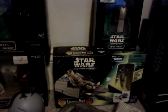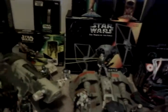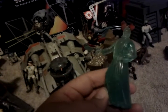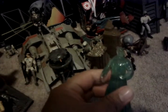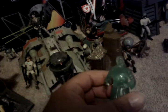Another one over here. There's the sneak peek on Episode 1, Mace Windu. They got that for $2. So, I don't know when they came out, they were a big deal, but now they're like worthless, I guess. More figures, Snow Speeder. I got this actually through the mail. Kind of faded, but it's Obi-Wan Spirit. I don't know where I got it from, a cereal mail-in or something like that, but it's kind of sticky actually. But it's cool.